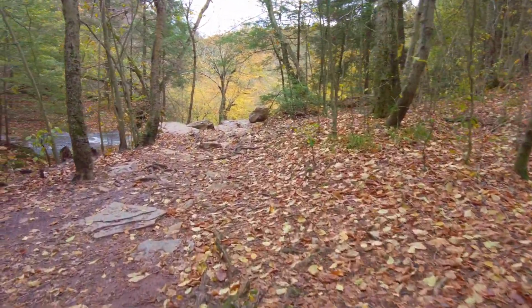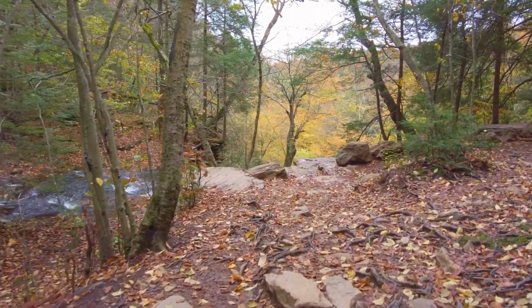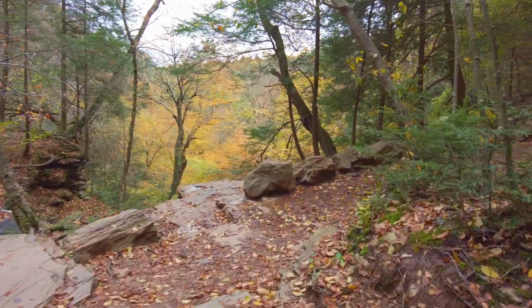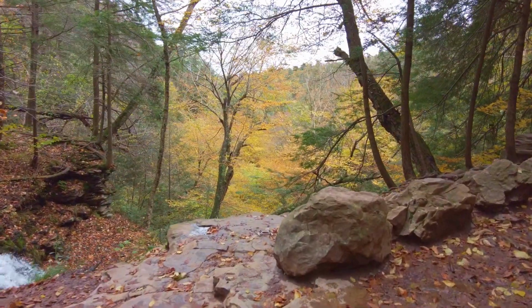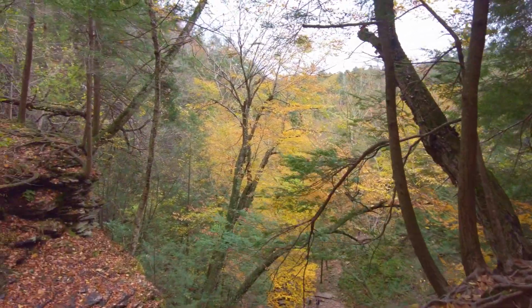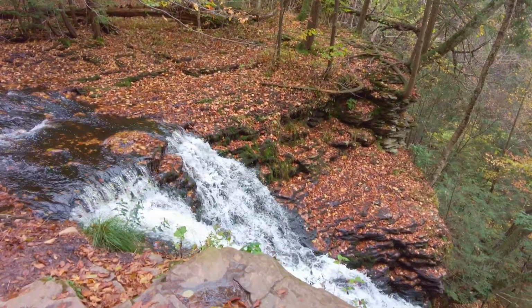There is definitely something calming about being out in nature. The fresh air, the sound of running water. Just watch out for slippery rocks and tree roots on the path and you should be fine. Oh, and drops off the edge. Yeah, definitely big drops off the edge.